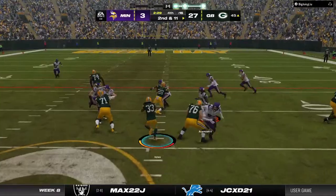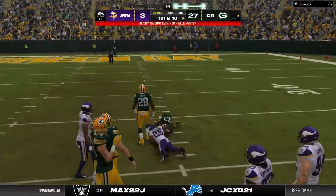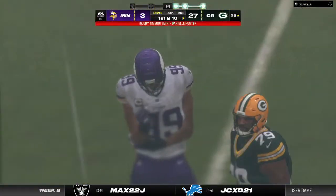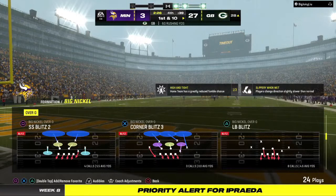Up the middle, Jones. Breaks the tackle, he's got room to run. And he's taken down inside the 30. Starting to look like this drive, it may be the final nail in the coffin.